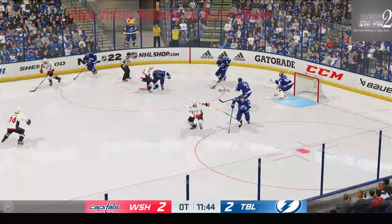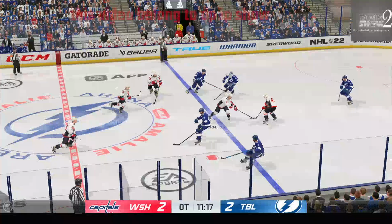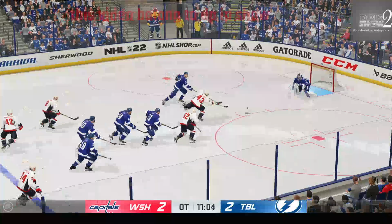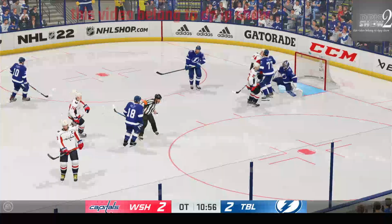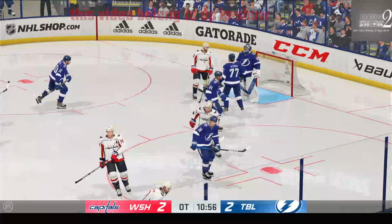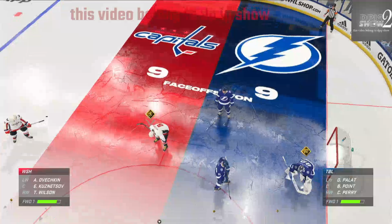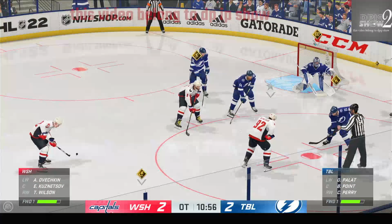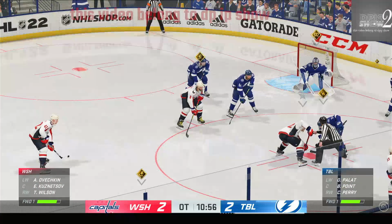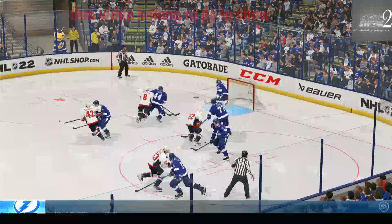The Bolts win it in the defensive zone. From the point, looks to make something happen. And that one's stopped. In front of the net, the goaltender covers up for a whistle on the play. A big draw looming here in the offensive zone. Washington's won the draw and they'll go to work.